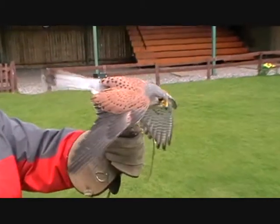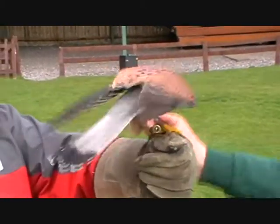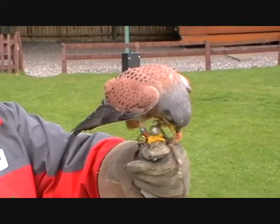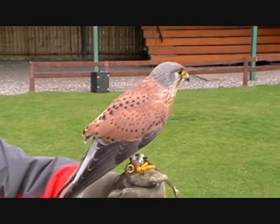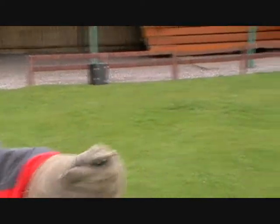Eventually going to learn. He's eventually going to learn that he's not going to get much food in that way. Come on, turn round. Do you want me to turn round? Okay.